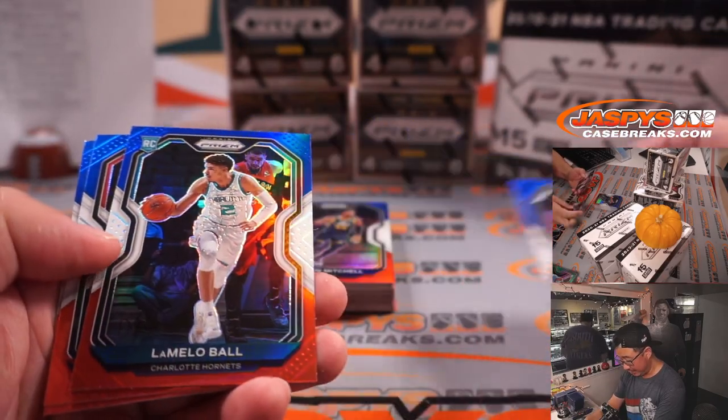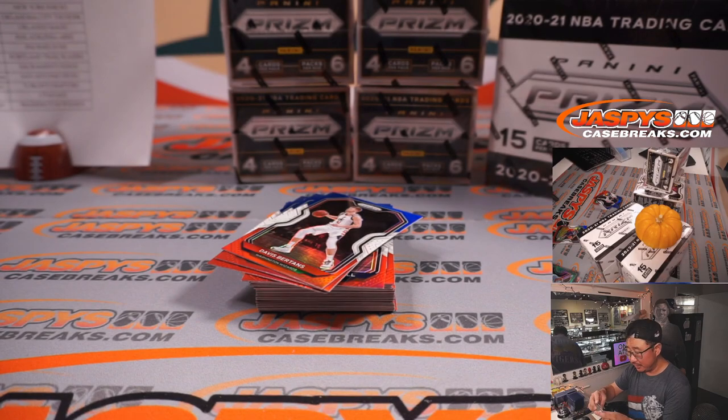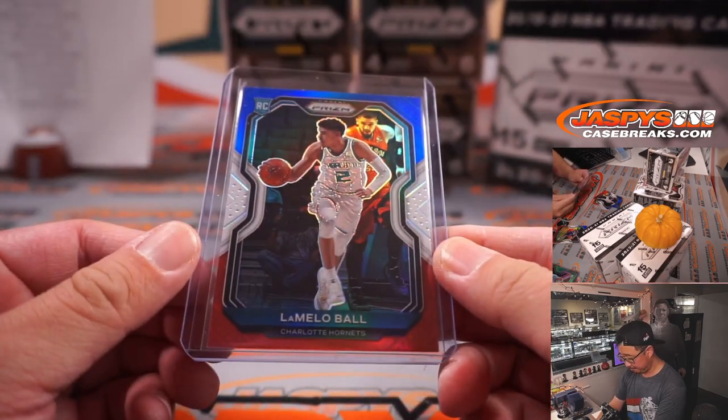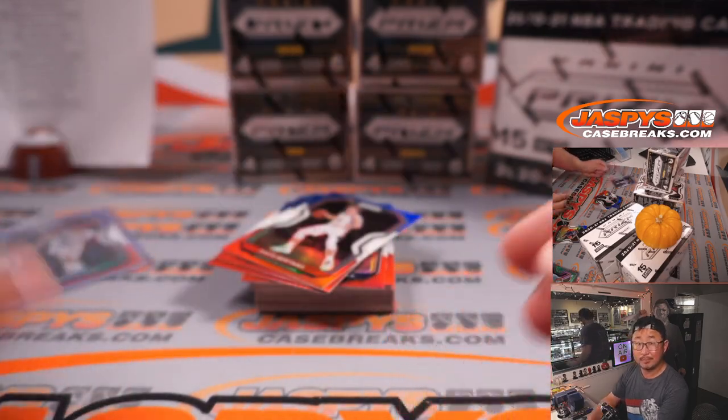Ooh. There it is, red, white, and blue LaMelo Ball. Sean won the Charlotte Hornets and gets the red, white, and blue LaMelo Ball. Nice. There you go. Congrats.